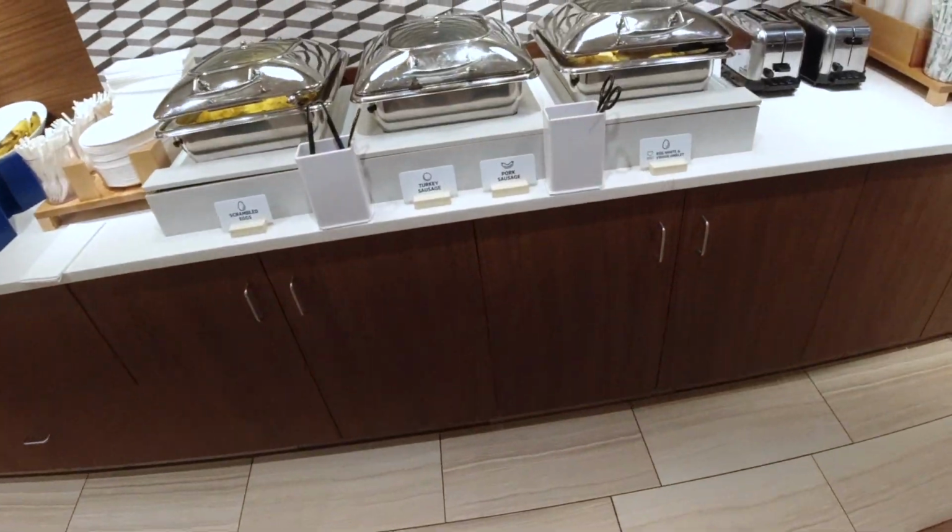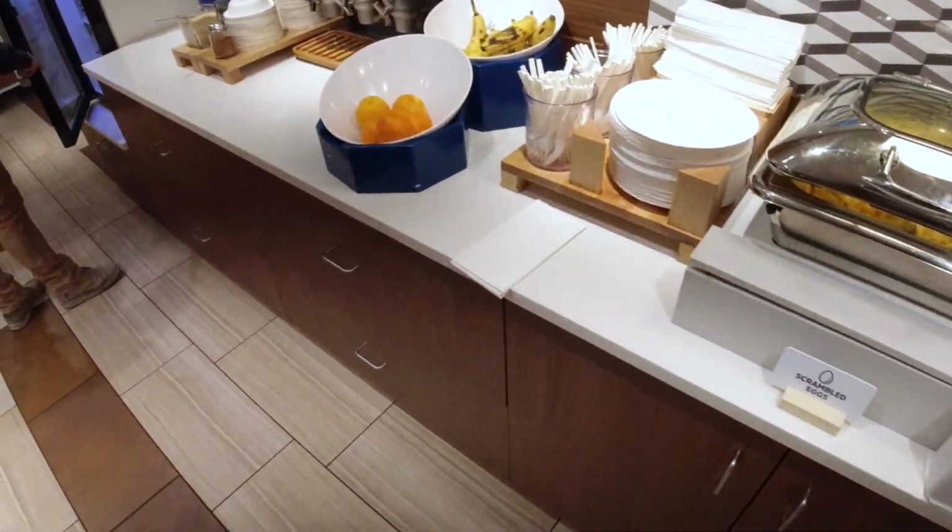Almost 7 a.m. Heading down to breakfast. Have a complimentary breakfast. We'll see what that's all about. Then we're gonna head to the job. See what I got. I definitely got some stuff here.